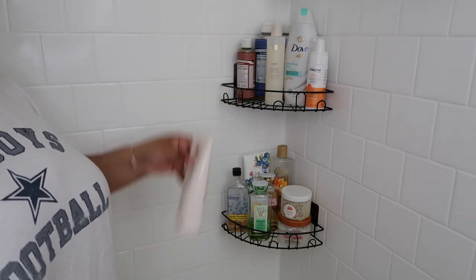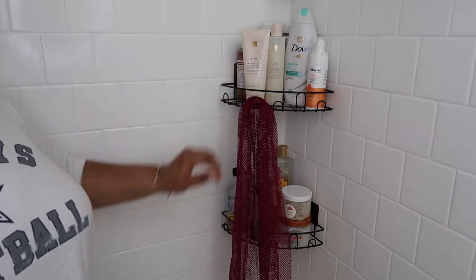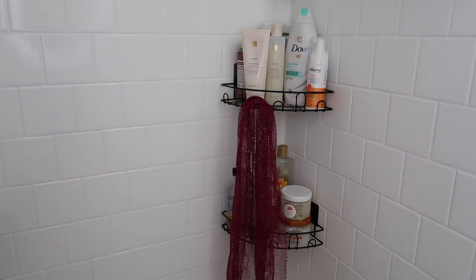Then I got my European Wax Center body polish and stuff. Honey Pot, period. I do have the sensitive one. I just had to use this one up first.